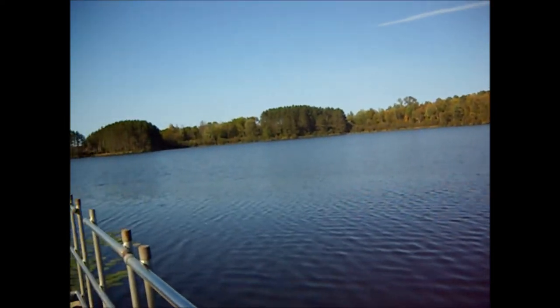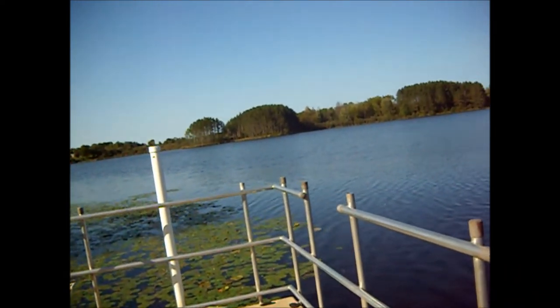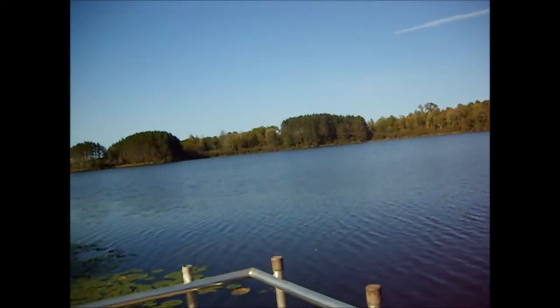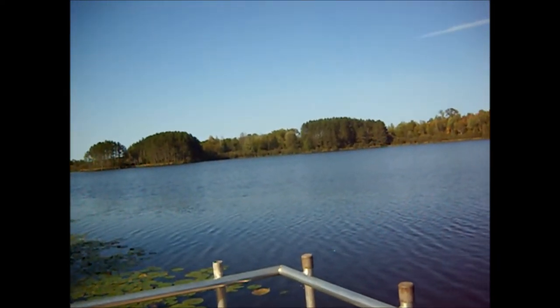We have such good memories here. We used to swim across the lake all the time and play water tag. Always had a blast out here.